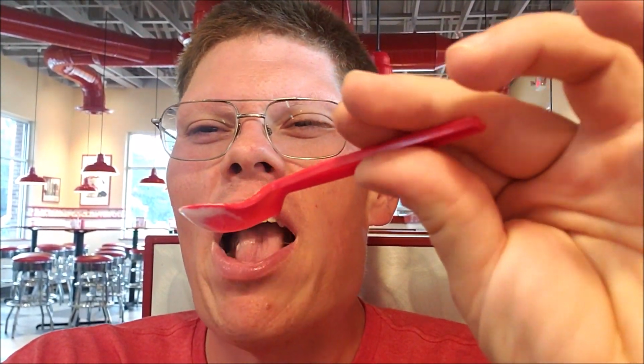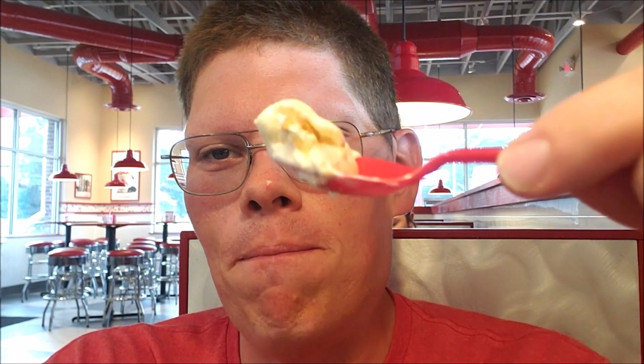Oh, so good. Heaven. Soft, creamy, not milky or icy like a lot of these cheap frozen yogurts or ice creams are. This is the real stuff. Oh, and these are good quality peanut butter too. Kind of tastes maybe like a Jif or a Skippy, but really, really good.